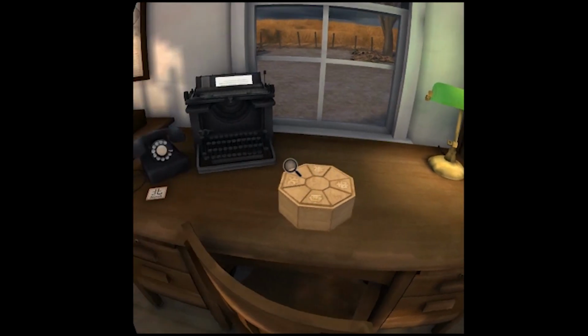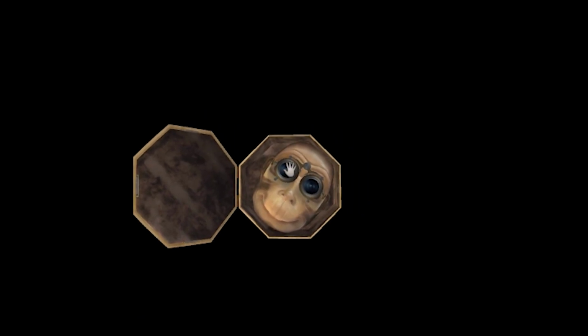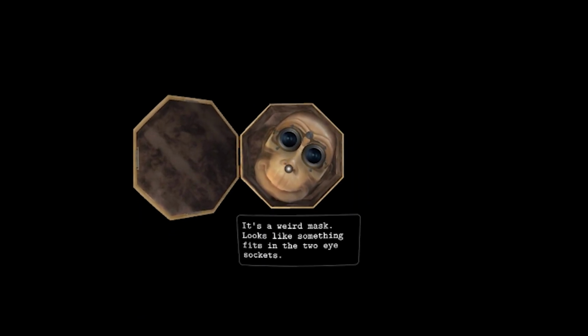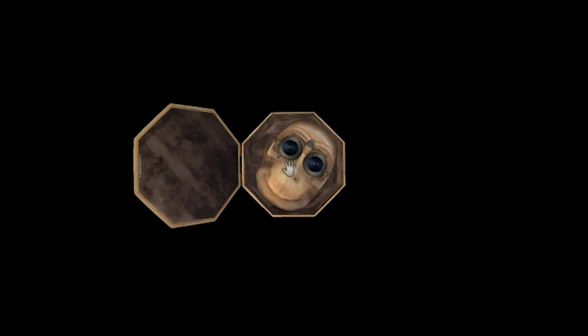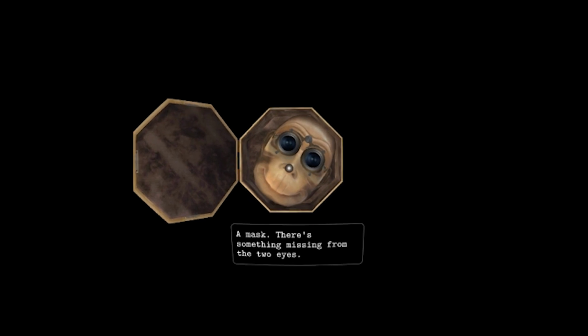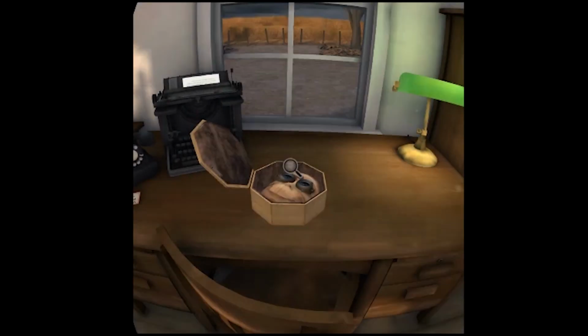So that's another part of this game, is reading documents for clues to how you solve the puzzles or how you solve the crime. So now I'm pushing the buttons in the sequence that it mentioned, and it opens. And there's a mask. A weird mask. It looks like something fits in those two eyes, so it's missing the two lenses in the goggles of the mask. So now I know I need to find those two lenses.